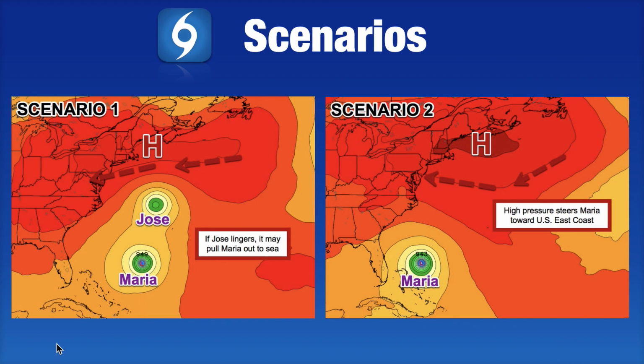And the primary driver, believe it or not, is going to be what Jose does here off of the northeastern United States coast. If Jose lingers, there's going to be a building ridge of high pressure to the north of Jose over the northeastern United States. If Jose is still lingering out here as Maria is moving towards the northwest, this could help keep the ridge fairly weak and would easily give Maria a path out into the open Atlantic. So Jose could be the saving grace, believe it or not, for the eastern United States seaboard.